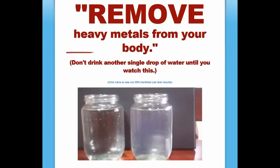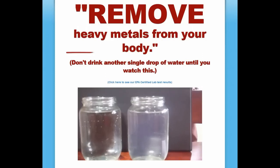So on the left here we have a jar of normal distilled water. So this is just pure water. There's nothing in it. On the right, we have a jar of pretty nasty water. As you can see, it's murky. You can barely see through it. It's pretty disgusting. So what we're going to do, I'm going to play the video right now.